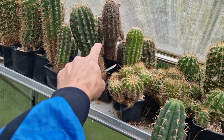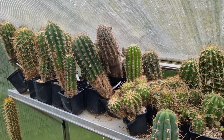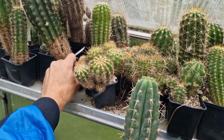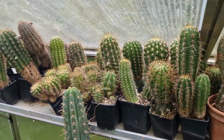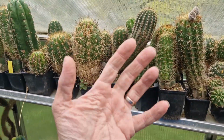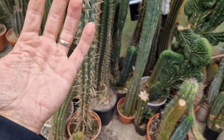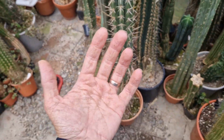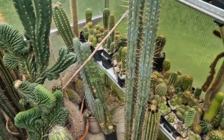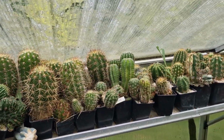Later I want to take these out because they are flowering. These are Lobivia densispina hybrids, and they have good flowers. Let's take them down. Oh, I need my grabber tool for this stuff. I'll do it later. I decided I need to touch less spiny things with my bare hands. I have such problems every year with my hands, so in the future everything that I can do with a tongue or with a grabber tool, I will do with that.